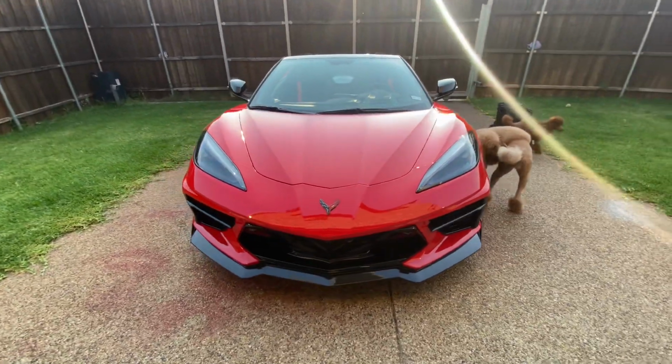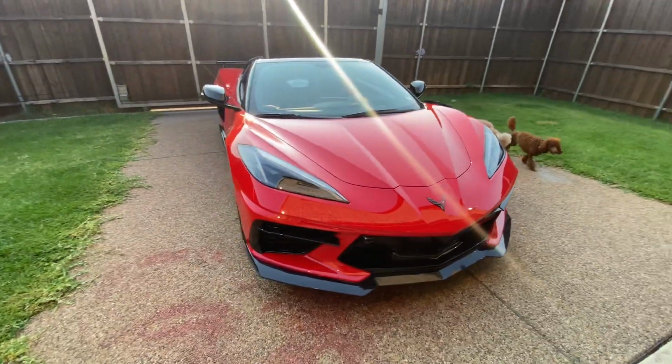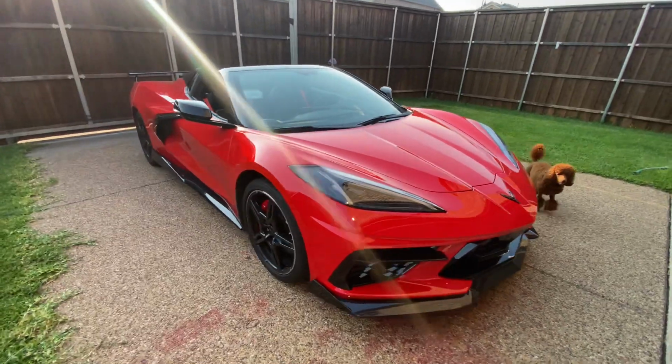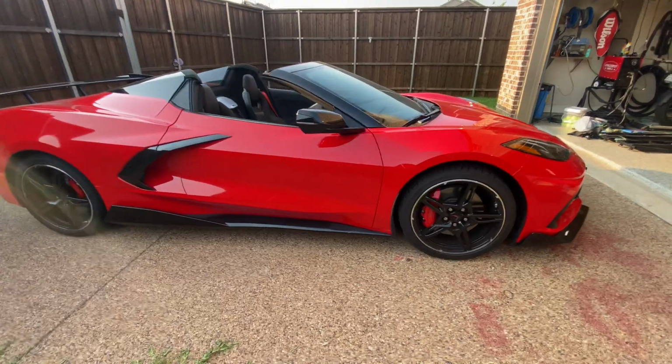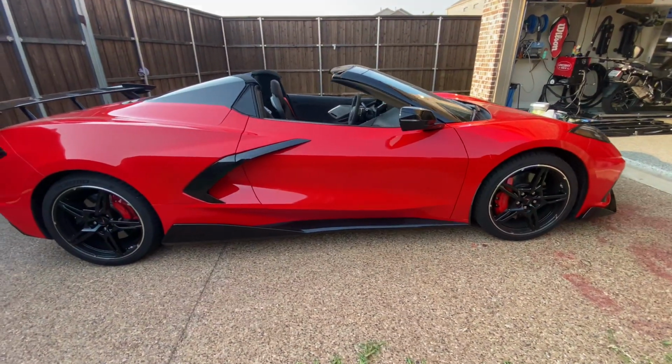She has been awesome. I've got 2,500 miles on her already. I drive it every weekend. Take my wife out places in Dallas. Thoroughly enjoying every second of this car.